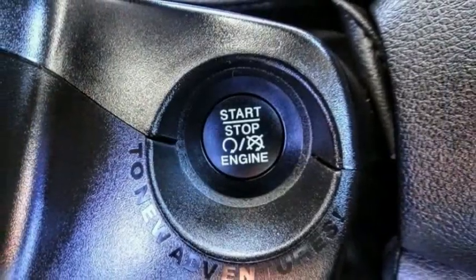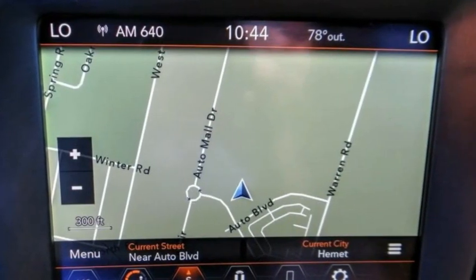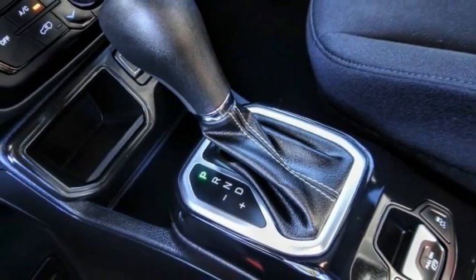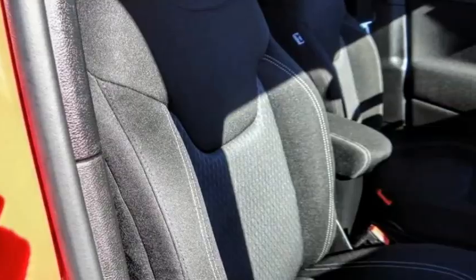This vehicle has less than 700 miles. Here are some of this vehicle's great options: electronic stability control, alloy wheels, brake assist, traction control, remote keyless entry, fog lights, four-wheel disc brakes, speed control, rear window defroster, rear window wiper. Come take a test drive today.